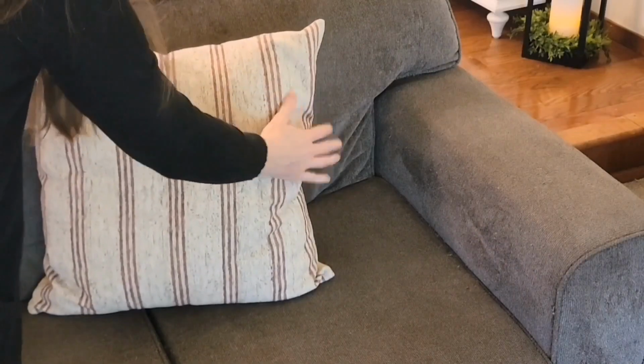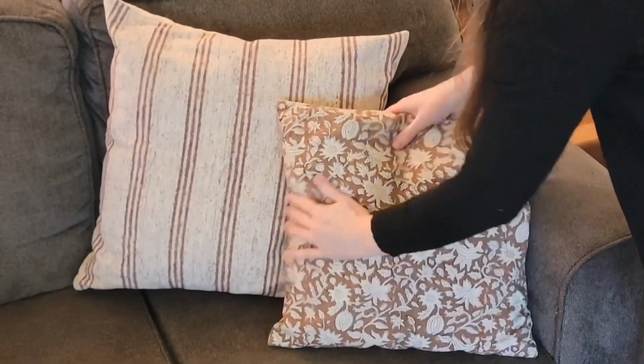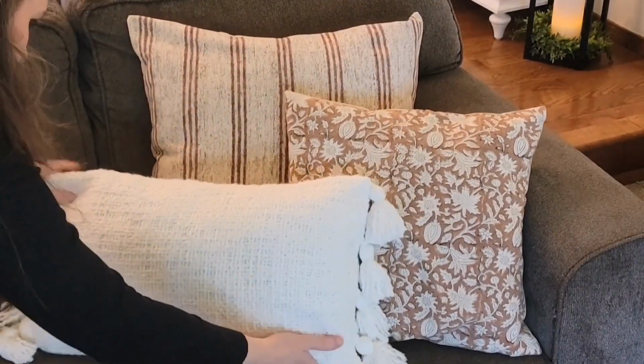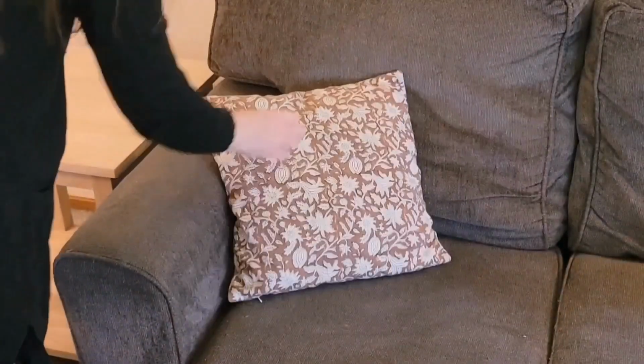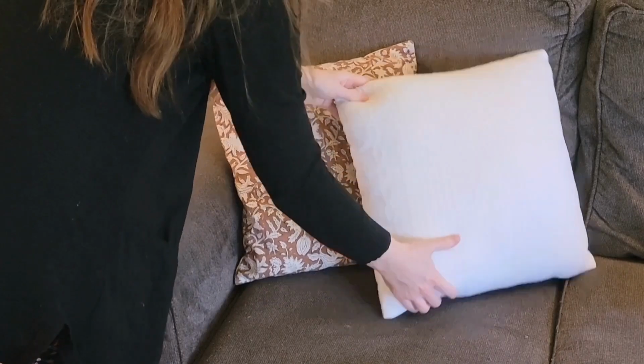Let's jump right into the decorating, shall we? I know I've shown these sofa pillows, or I should say sofa pillow covers, before in my decor haul and style video, but this white oblong pillow is new from Walmart. I love the softness and texture. I feel like sofa pillows kind of set the stage for the rest of the living room decor. And now I'm going to show you my recent purchase.